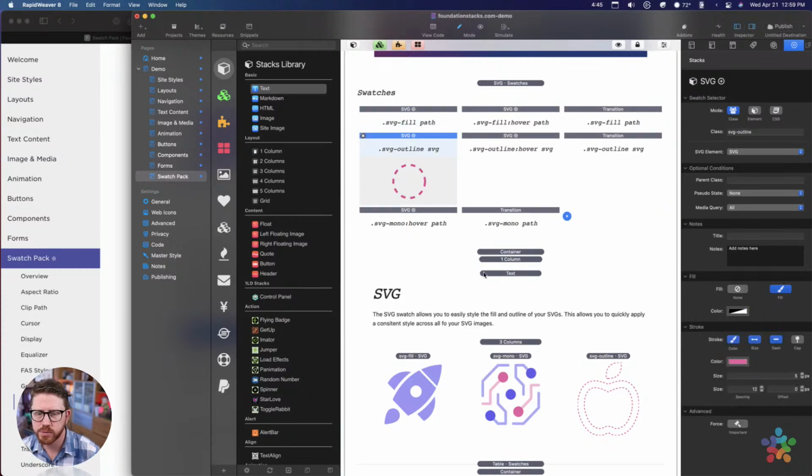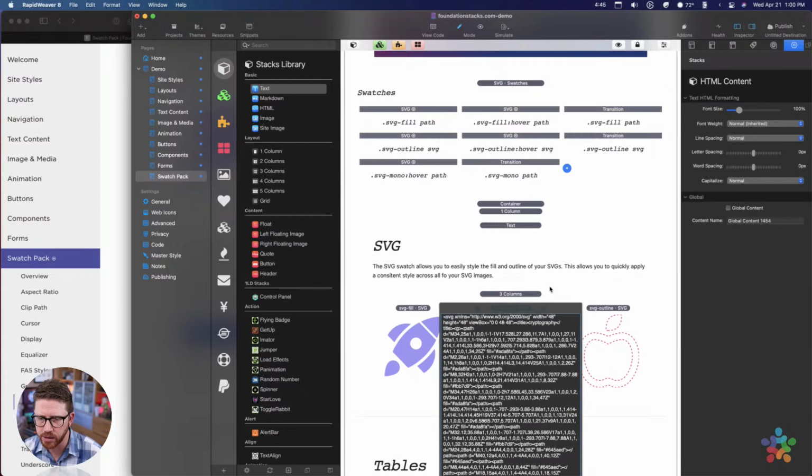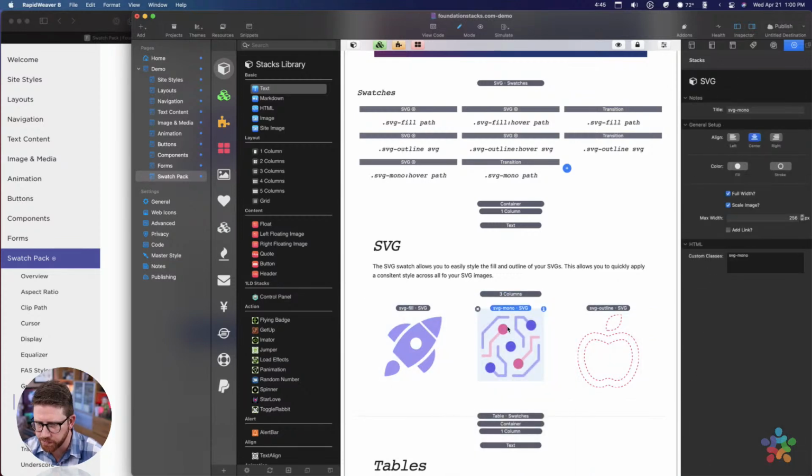But now let's move on. Let's look at this SVG mono. I thought this was kind of an interesting one. This SVG has a bunch of colors preset, and there's a bunch of paths, and all those paths have different colors, right? So it's a more rich one. It's not just a static, boring one like this purple rocket is, right? There's different colors going on in here.